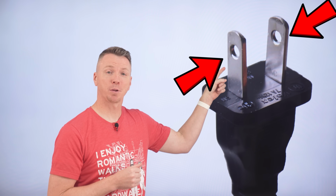If you're a curious individual like me, you might want to find out, like I did, why are there little holes in our plug blades? What are they designed for and how do we use them today?